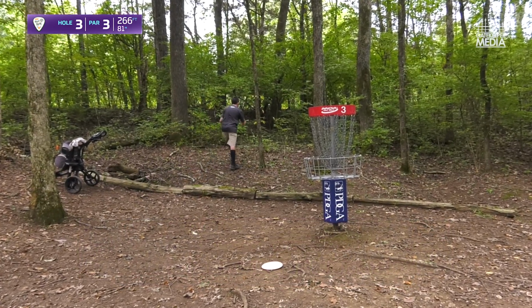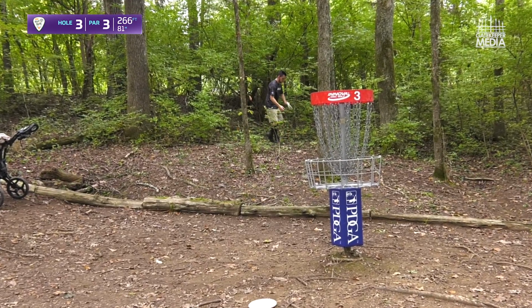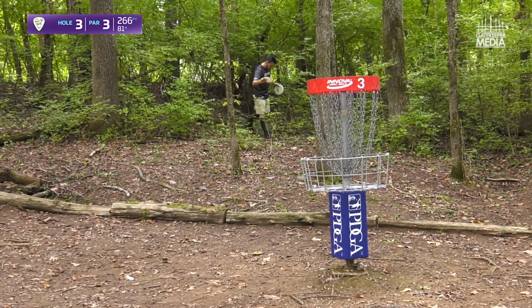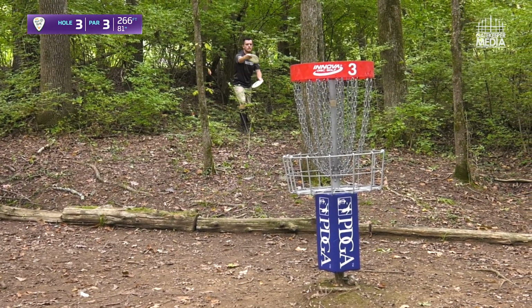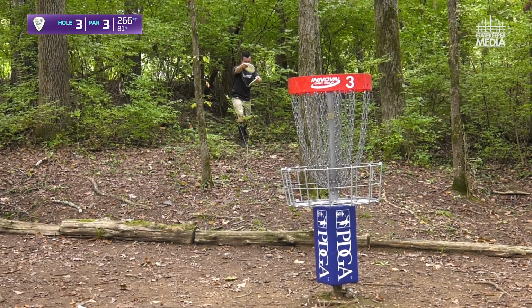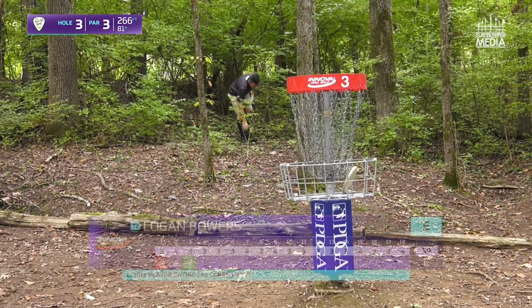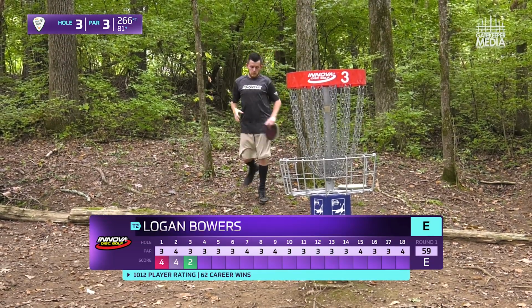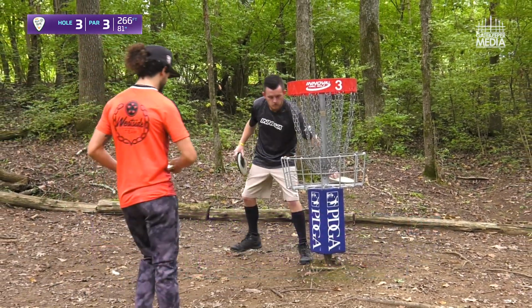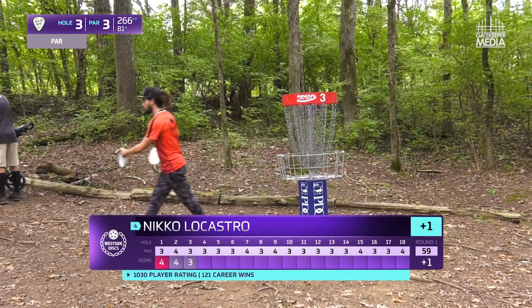Mm-hmm. And here's Logan for a birdie from, looks like about circle's edge here. Yes. Very nice. Great putt. Dickerson is going to move to 1 under par. We have 2 players at even and 1 at +1.